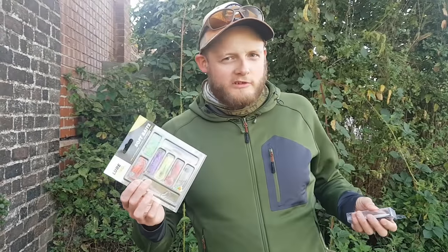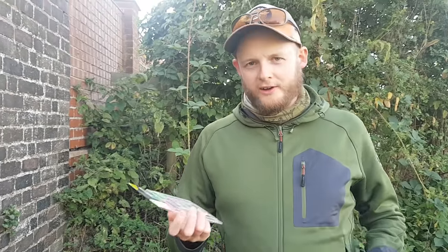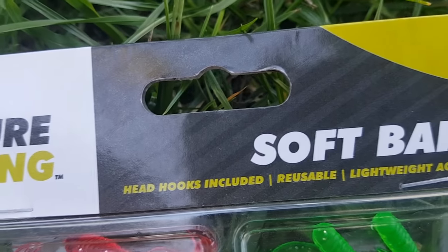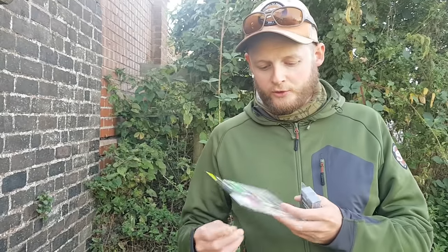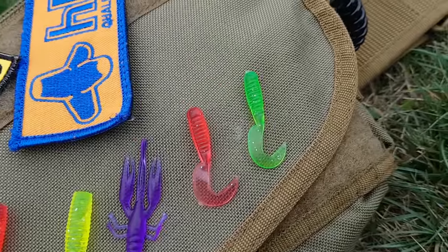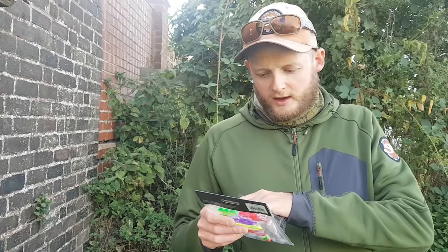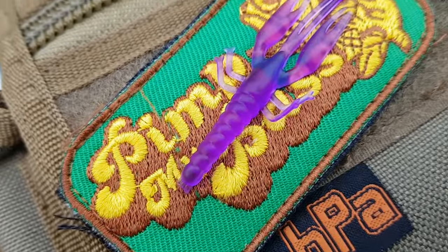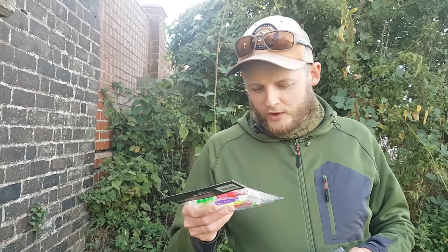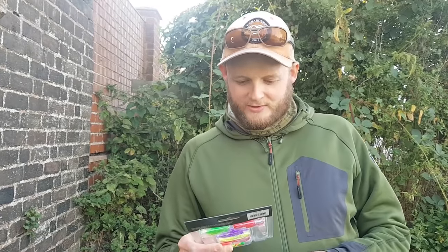So, as I say, bit of a random one, this funny little pack. Brand called Lurking. I've never heard of them. They probably don't exist. It's probably some weird own brand thing. In there, we've got six different baits. We've got two shads that look like a very close copy of another quite famous lure. We've got four different curl tails in various sizes. We've got a little purple creature bait in there that looks kind of fun. I'm quite looking forward to using that one. Plus three quite dubious looking jig heads. They look a bit ropey.